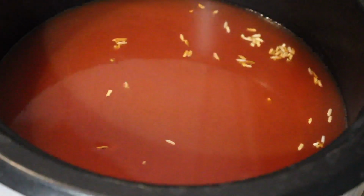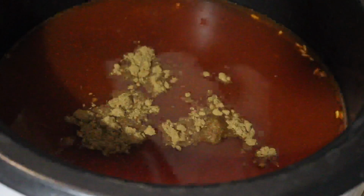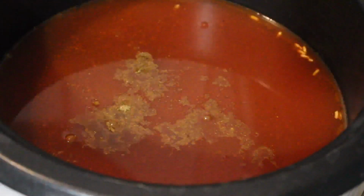So we added a can of tomato sauce. We added some chicken broth. I want to say it's chili powder or paprika. I'll have to correct myself on that one in the comments. We add some cumin. I know we added a chicken bouillon cube, and then we did some garlic salt.